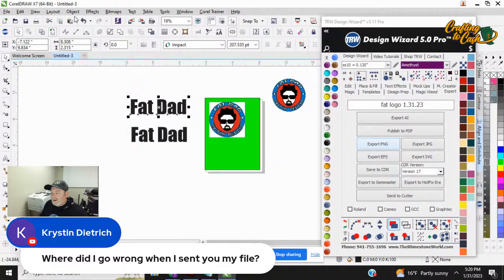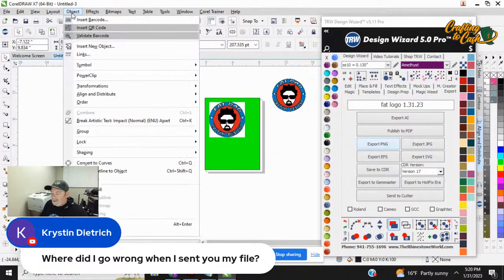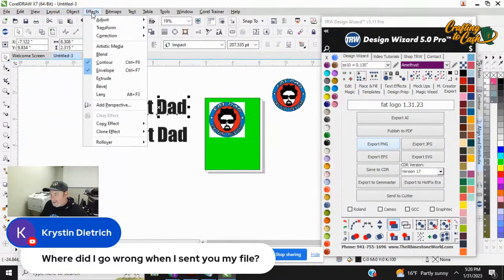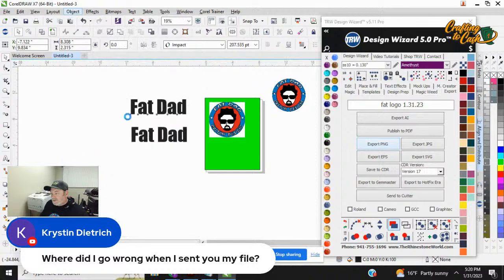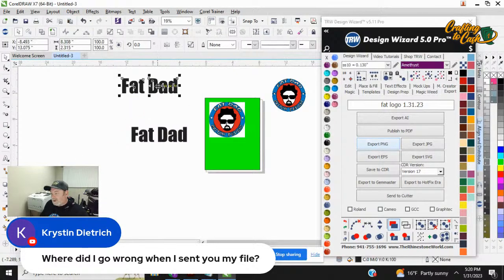So you've got to come up here and then you can use the keystrokes. What do I got to do? It is convert to curves, Control Q, convert that to curves. And guess what? You can no longer edit that. So now it becomes an object, and that is the preferred way to do it.